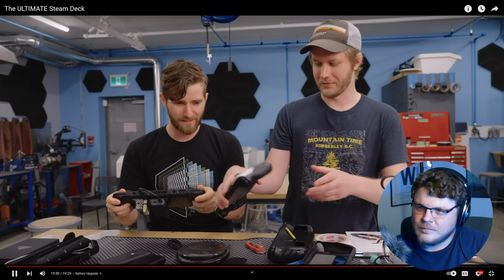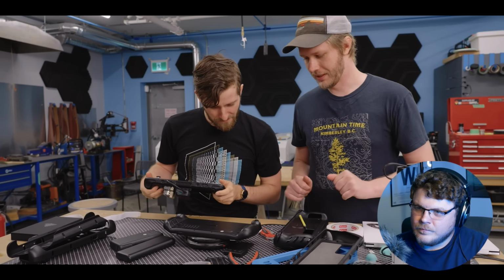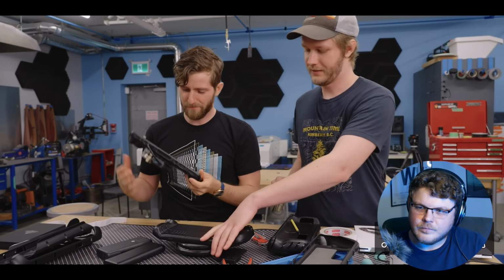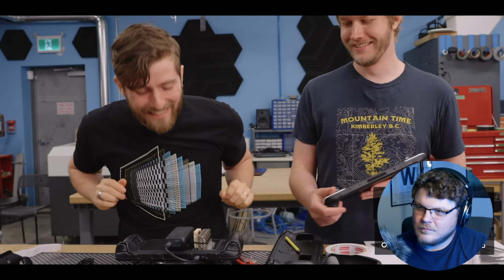I really want to see what the weight difference is. Oh yeah, that's... So this is a normal one. 677. Whoa! 1.1 kilos. Holy cow. So we added about, what, half a kilogram? Yeah, well over 400 grams.